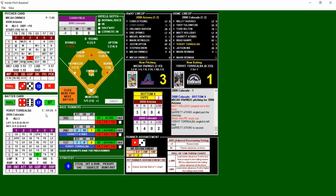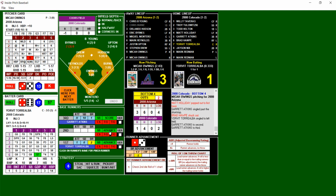And with that, we're going to check for runner advancement. We have a 1-3 on the dice. So with a 1, we check the second die. The 3 is greater than. So the lead runner advances. If roll is high, trailing runner holds. And the 3 is not less than the 1. So the lead runner will advance on both of those. However, the trailing runner will hold. And Yorvit has a 2. That is a 3. He'll get the hold side. And the Rockies now have runners on the corners.